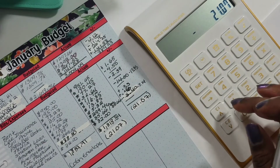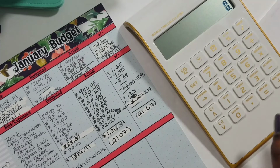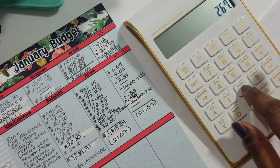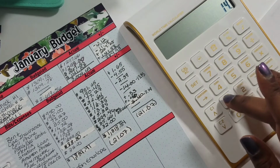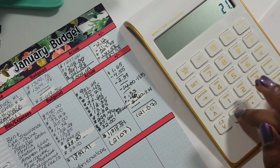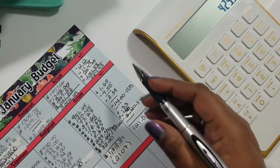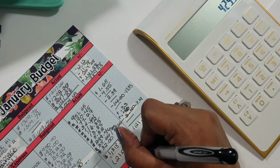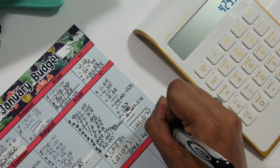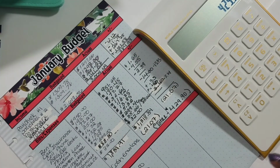Alright, so I should have 2107. Since YouTube and Poshmark were not adjusted for, I should have now 267.25 plus 141.58 of extra income plus 2107 in credit for not going over. So I should have an excess of $429.90. And that will total out my budget for January.